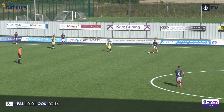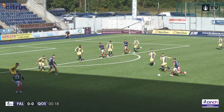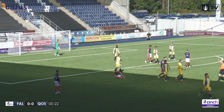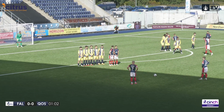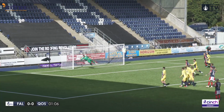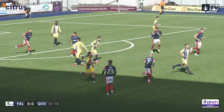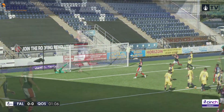With the fabulous amount of noise being made by the Ultras 1876, making their voices heard early doors, as Liam McCann is scythed down by Harry Cochrane. 5 yellow jerseys in the Queen's wall. It's Morrison. Oh, and it's just to the side netting. So close from Cal Morrison. A fabulous effort from the Falkirk number 7.